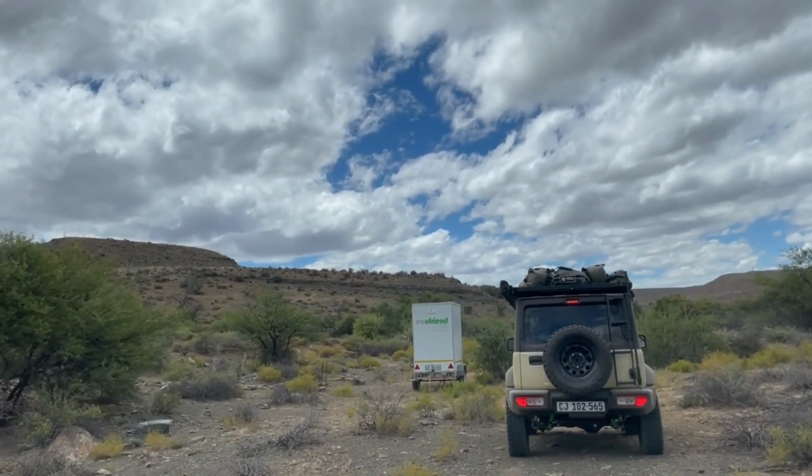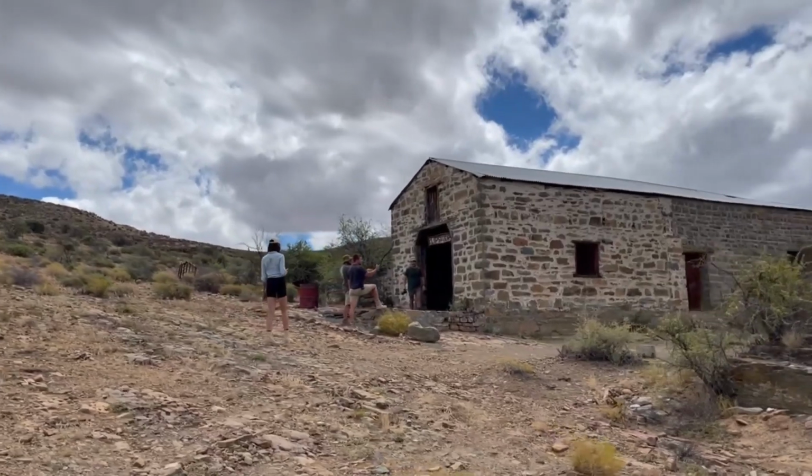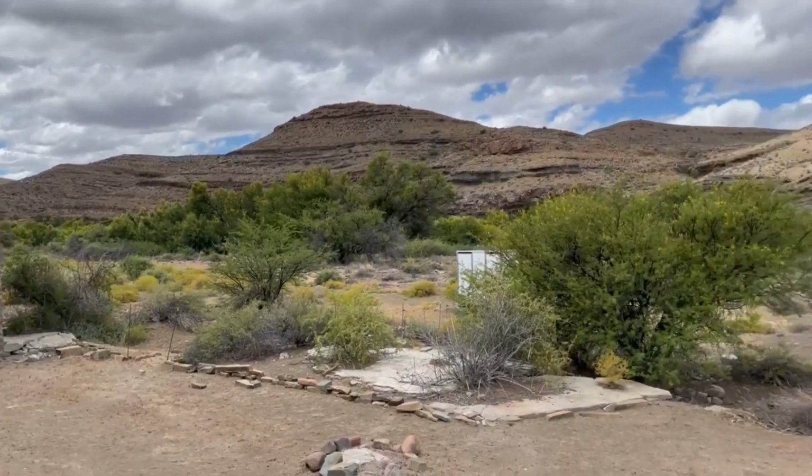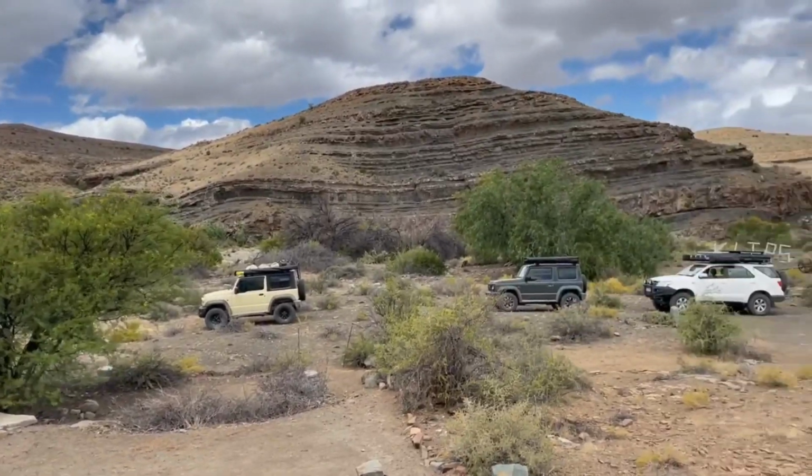The rest of the afternoon was spent exploring some more, finding a good place to make lunch, and then finding a spot where we can camp for the night, preferably one without wind.